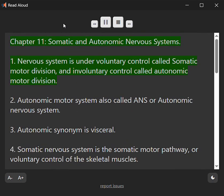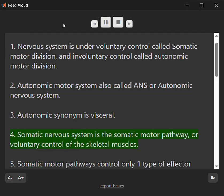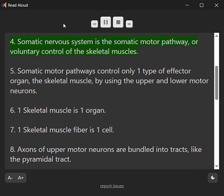Chapter 11. Somatic and autonomic nervous systems. 1. One nervous system is under voluntary control, called somatic motor division, and involuntary control, called autonomic motor division. 2. Autonomic motor system is also called ANS, or autonomic nervous system. 3. Autonomic synonym is visceral. 4. Somatic nervous system is the somatic motor pathway, or voluntary control of the skeletal muscles.